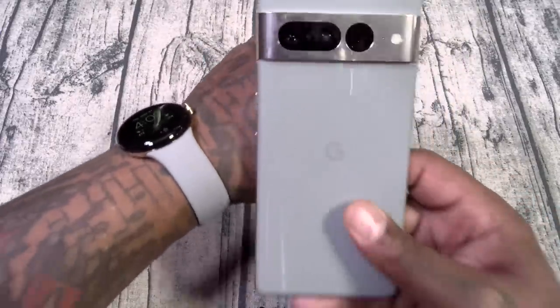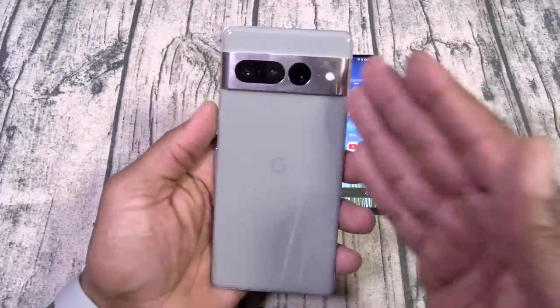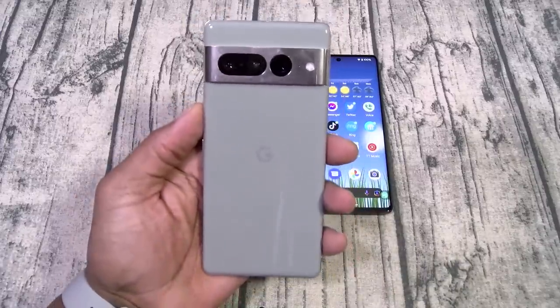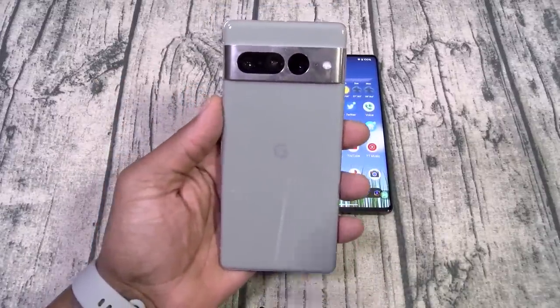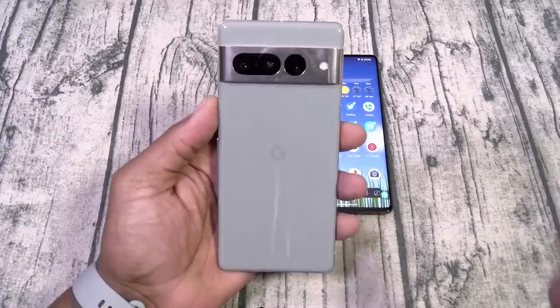And this is a dope combination. All right, so I would say the look of this phone is so sexy. It's beautiful, it's different, it's unique, and those are the things that I like.